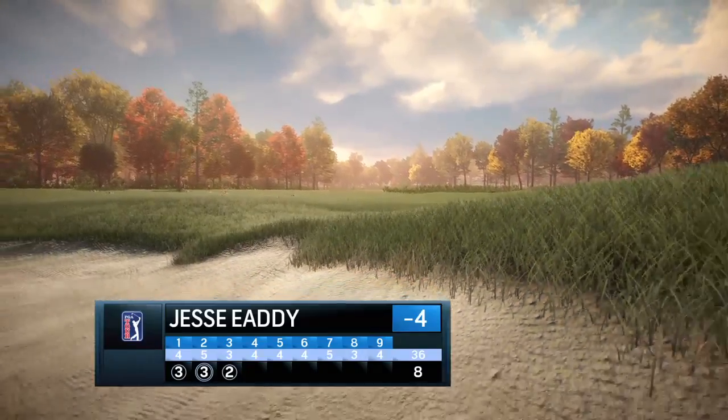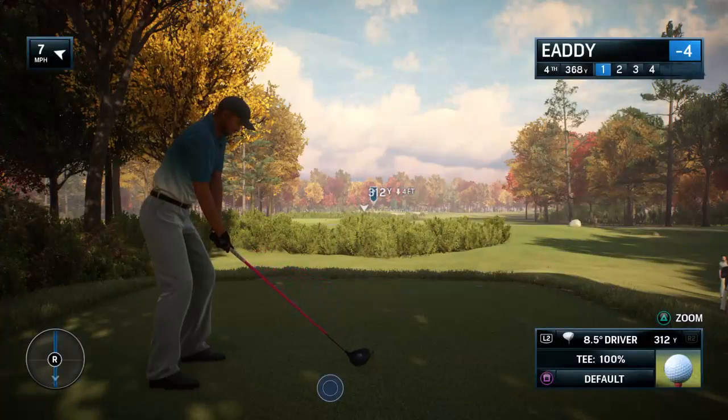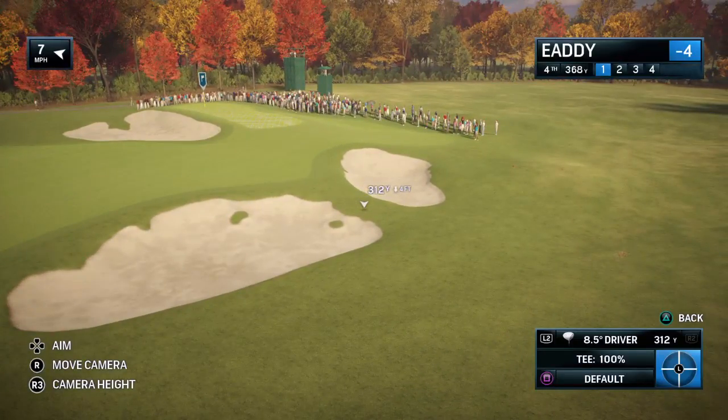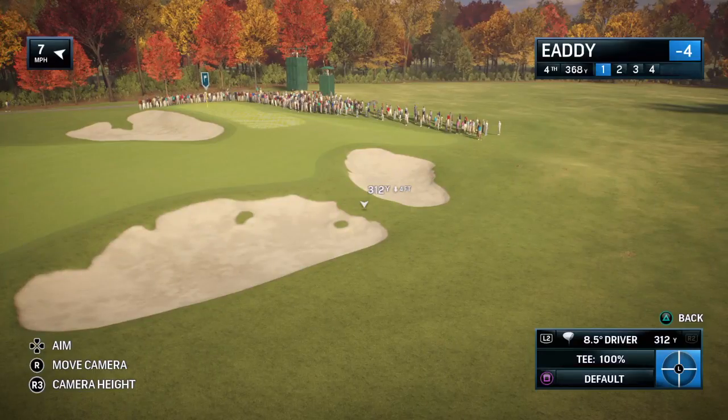Frank, at 298 yards, the fourth is reachable for just about every professional. What might scare them off? Well, that bunker on the left, that's really actually a chance to showcase your skills. And that's where you realize how much better professional golfers are. A good bunker play, especially on a hole like 4, and then you will get well rewarded.